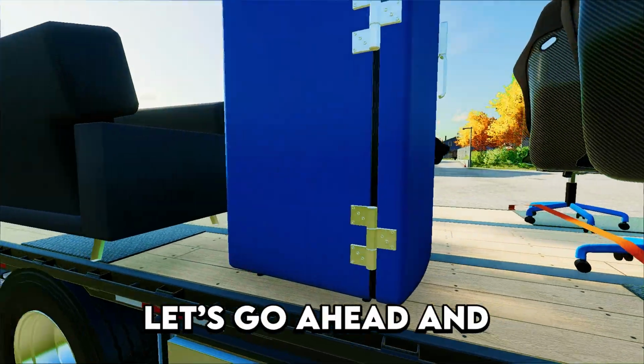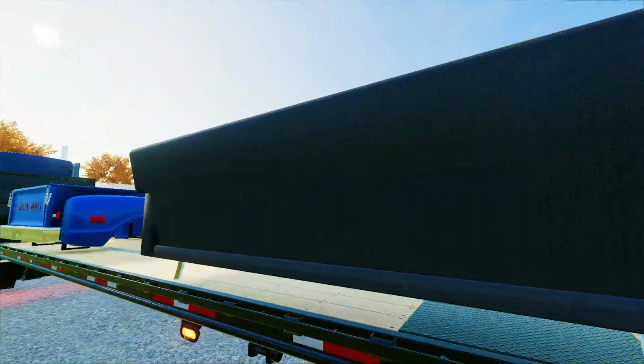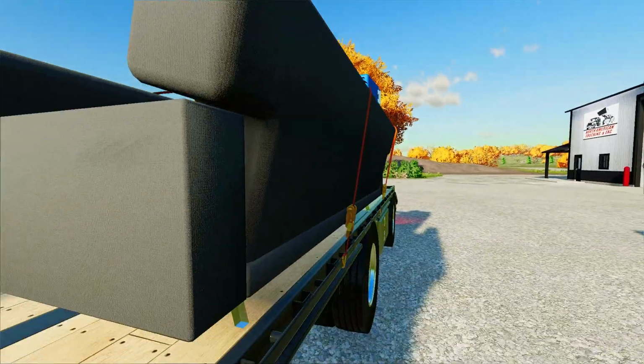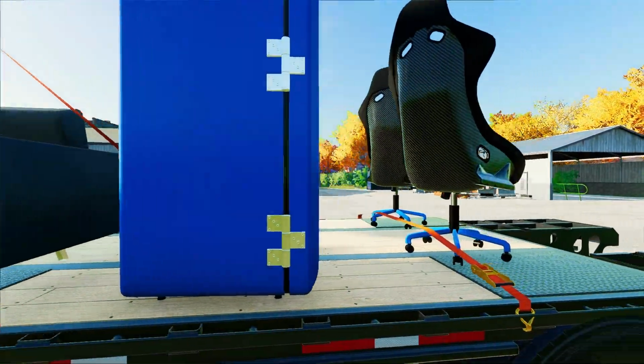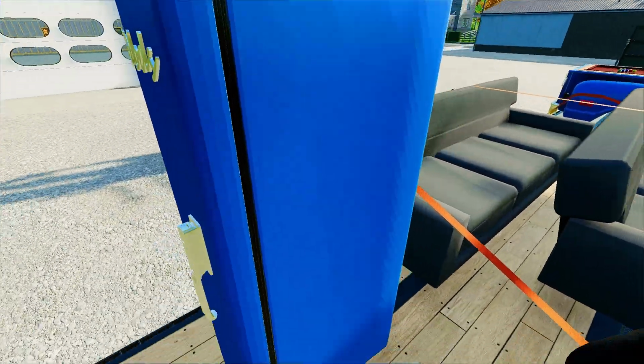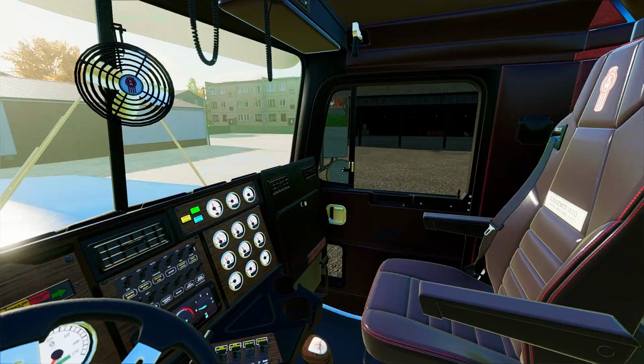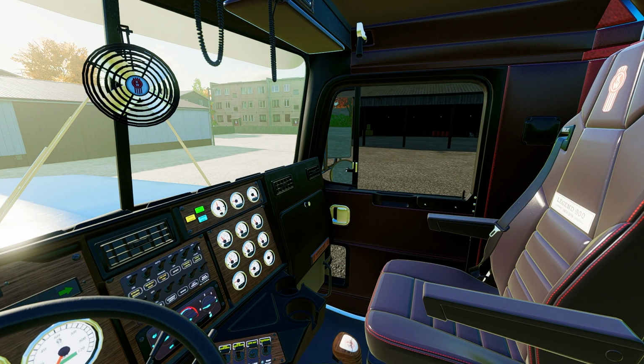Okay, everything's on. Let's go ahead and strap it all down here. The next thing up, the couch. Looks good there. And then the pool table. So we got a few different strap points there. One thing is the fridge is not strapping down. There we go. We got this chair strapped, and then the last thing is the fridge. Okay, it actually is good. It won't move. We're ready to roll out. There we go. We got the furniture for the office, guys, and that's gonna be it.